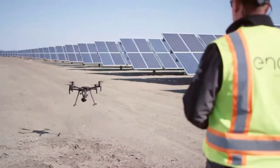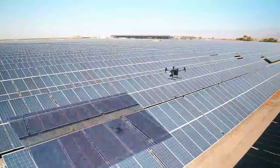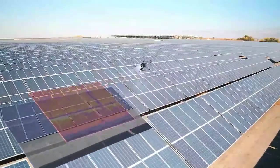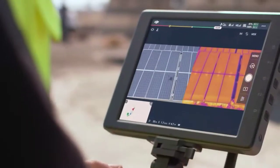The XT2's dual sensors capture structural components and the environment as well. The dual sensor capability is a game changer. It provides all the data we need to schedule site maintenance in one flight, significantly increasing our productivity.